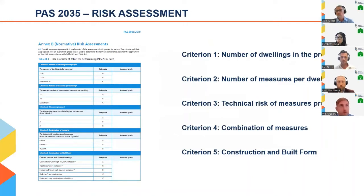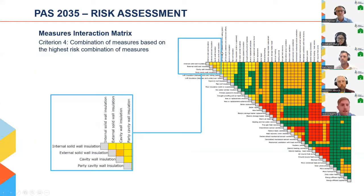Okay, so after we've established a project team and project inception, then it's important that the risk assessment is carried out on the project. This is based on 5 criteria on the screen now. Some of these are relatively straightforward to do, such as the number of dwellings in the project and the number of measures being introduced. But some of the criteria, particularly criteria 4, require a little bit more in-depth review.